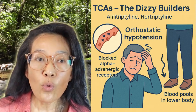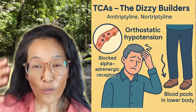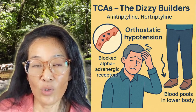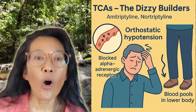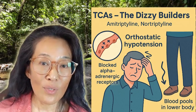Your blood pools down in your lower body when you stand up, and that causes dizziness because your blood is not perfusing evenly to your brain. It's especially risky in older adults who may already be struggling with balance or have slower reflexes, or if you have underlying cardiovascular problems, which could make this situation even more dangerous. Even something as simple as getting up too quickly from bed or a chair could increase the risk for injury if your blood pressure drops suddenly.